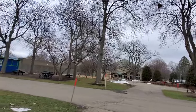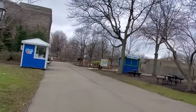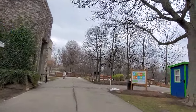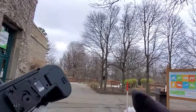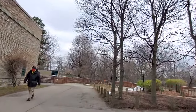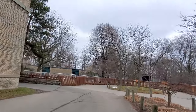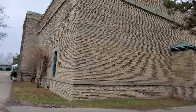Not a bad day at all in Buffalo. 30 degrees, overcast, what a surprise. Couldn't ask for much. Worst day. All right. See how we got back over here. I think this is where the snow leopards are. Out this way. Nice.